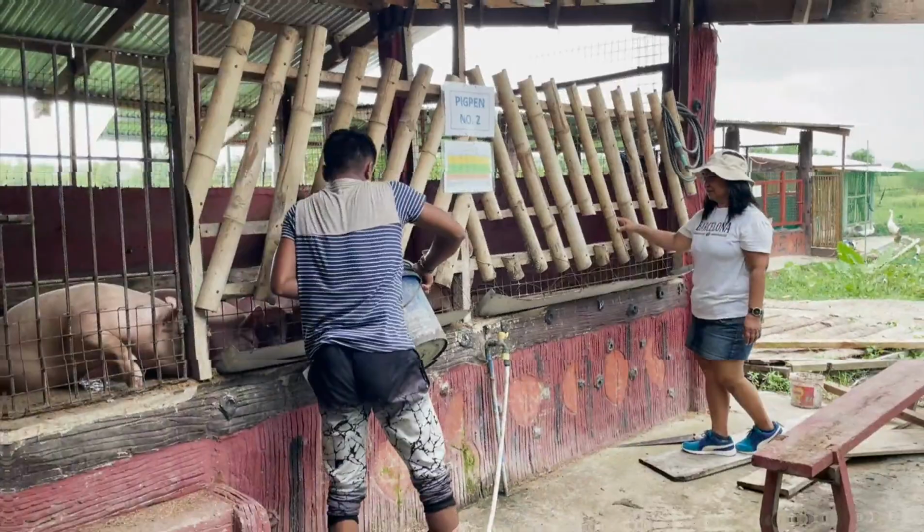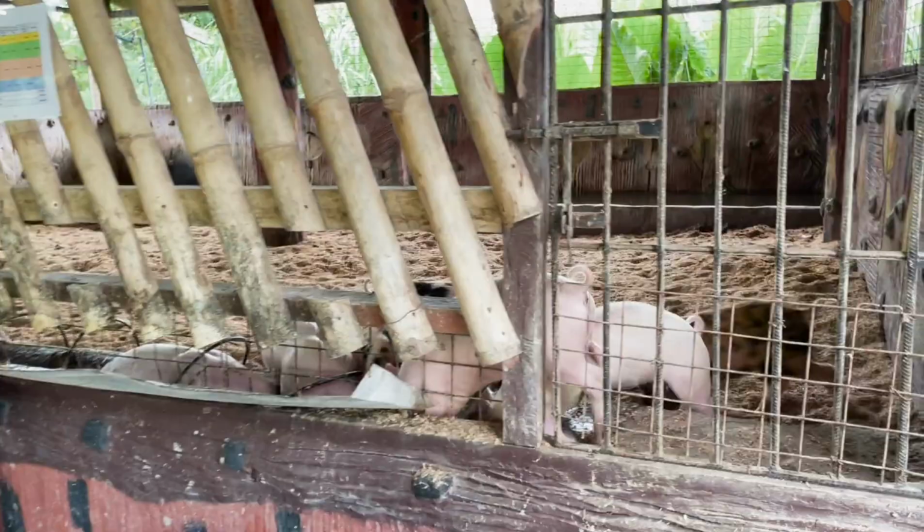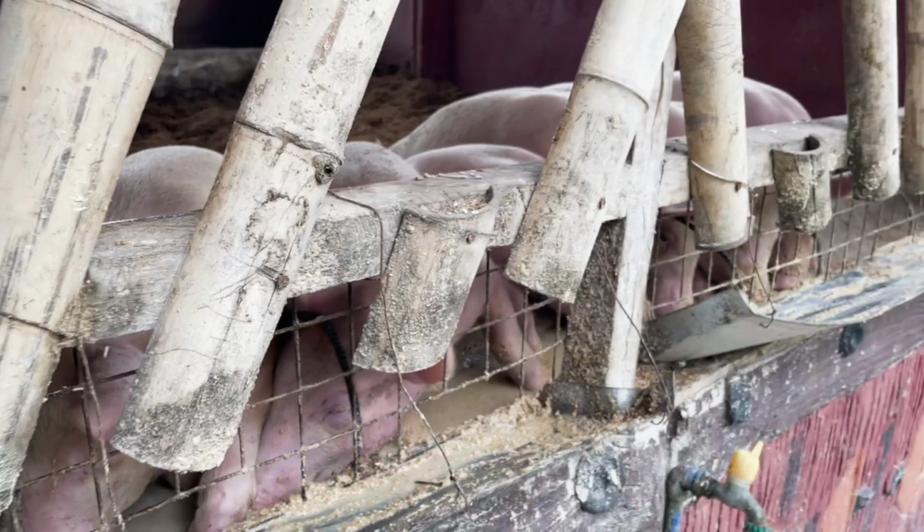It's the pigs feeding time! They are very noisy. This is pig pen number 2 and this is pig pen number 1. Yay! The pigs are now full.